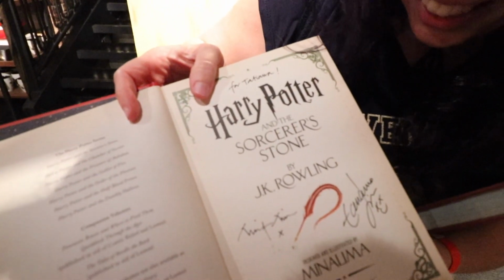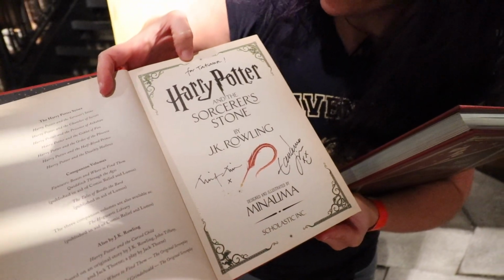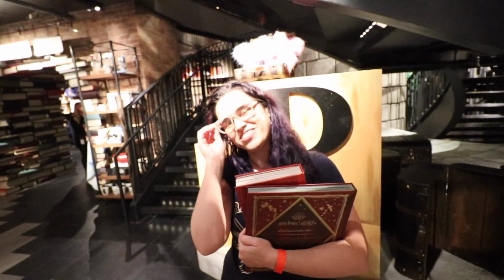First, I ask the question all Brazilians want to know: when will we have a MinaLima store in Brazil? Hopefully coming soon. Yeah. We're very excited about it. Beautiful. And my name is over here. Cool. So nice to meet them.